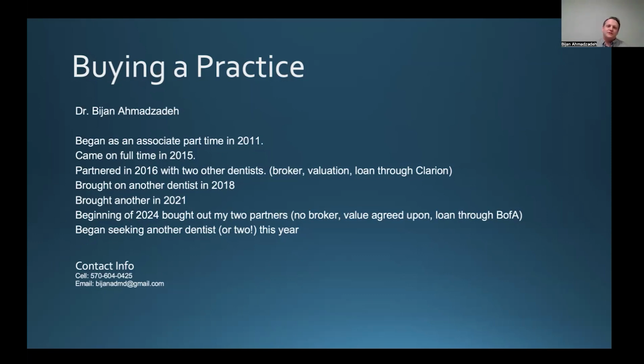Whereas if you purchase from, say, an older dentist that doesn't do a lot of the things that you're willing to do, there could be a lot of value creation and you're getting a large practice where there's a lot of untapped potential. So just something to think about. And that's about it. That's about all I have.